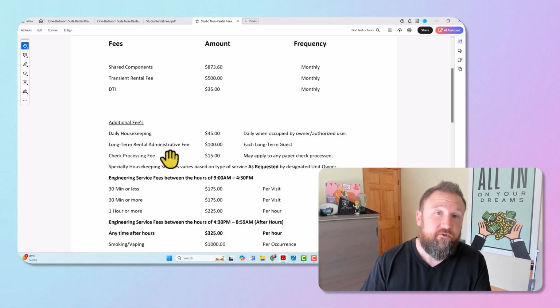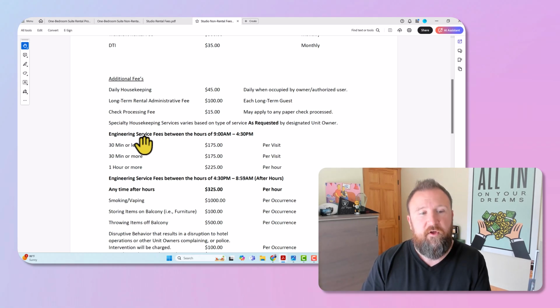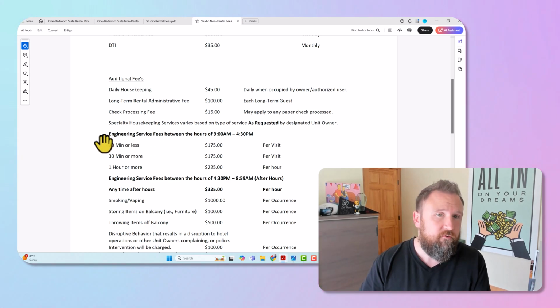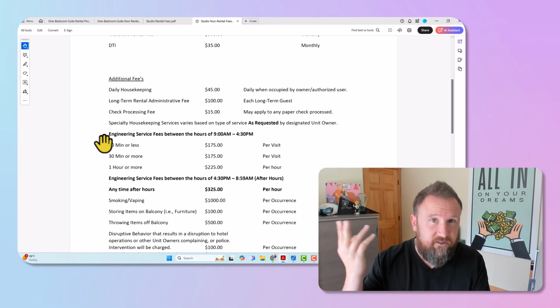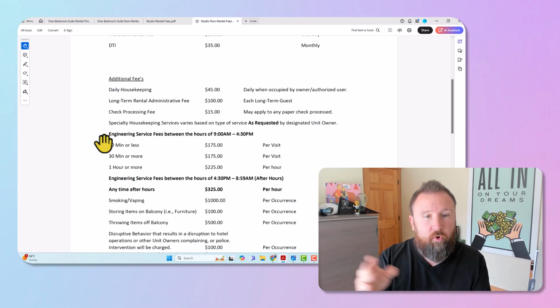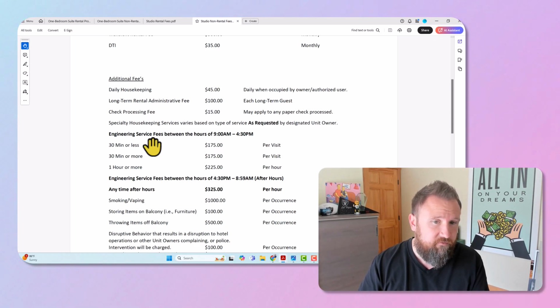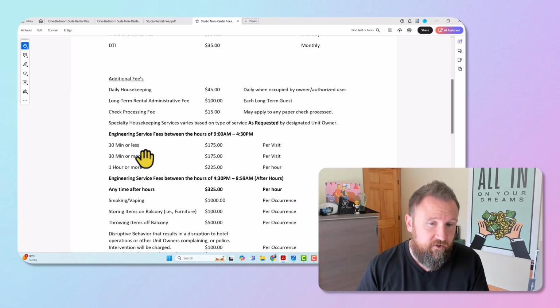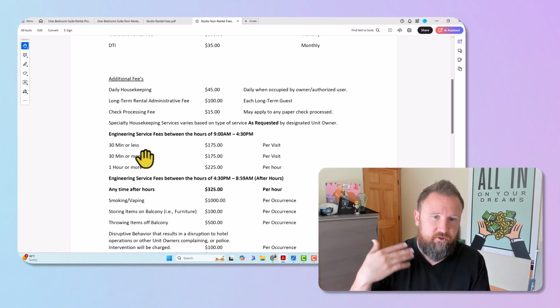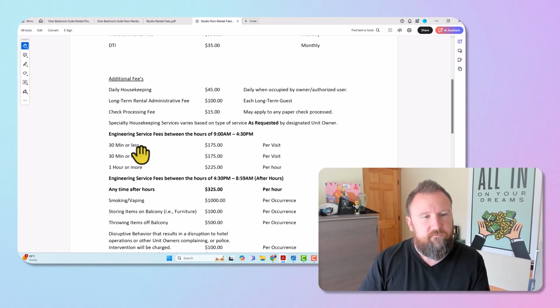If for some reason you're writing checks, they're going to charge you $15 for that. Now here's the interesting thing. The benefit of being in the rental pool program was that if maintenance has to come to you, it's 30 minutes or less is free. Now 30 minutes or more, it's a $175 fee for this. So anytime they come to your unit, it's going to be $175, no matter what. Keep that in mind.